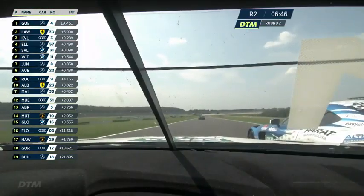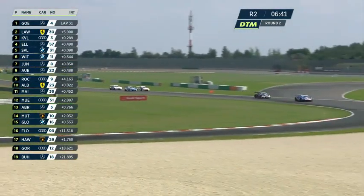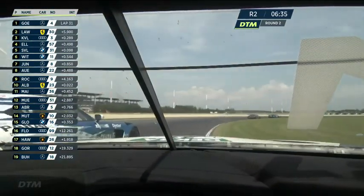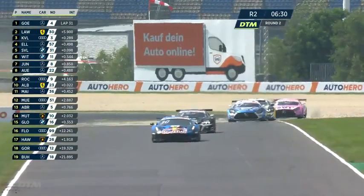He's forcing it through here, trying to get around the outside. He's got to go around the outside now. He's committed to the move, but he's got to keep an eye on the mirrors because Marco Wittmann is there to steal his own position if he's not careful. Can't get through there. Switches back to the inside on the way out of turn 5. Philip Ellis keeps him behind for now.